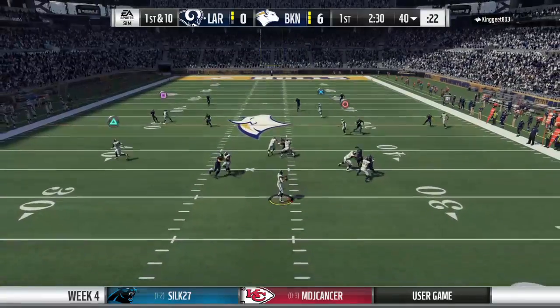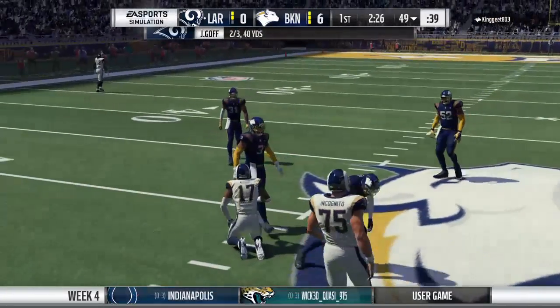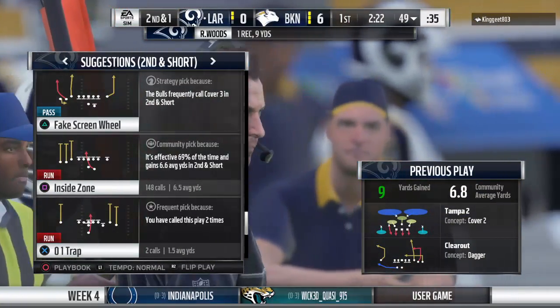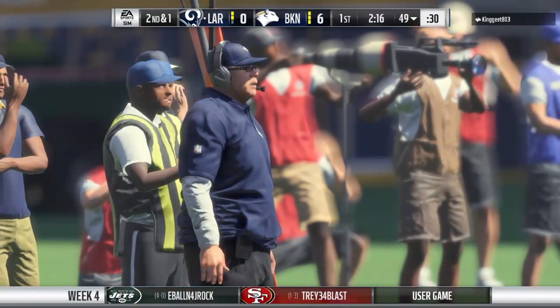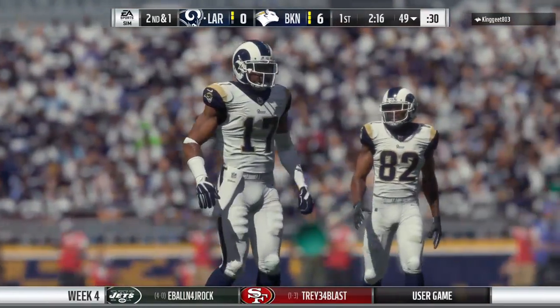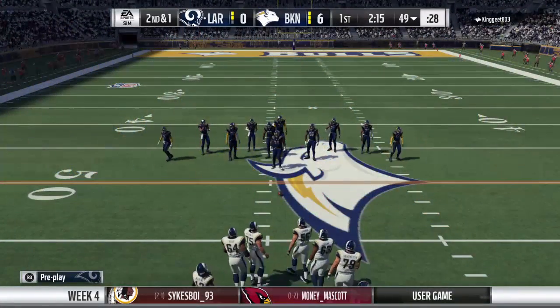Goff on first down. And the open receiver, it's Robert Woods. And he'll be brought down just shy of midfield at the 49-yard line. Give him 9 there on the first down completion. Second down, just 1 yard to go.